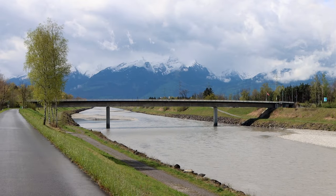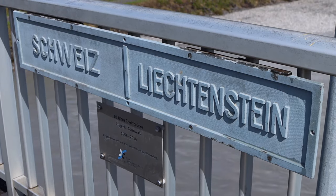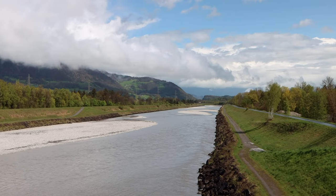The only bridge where the coat of arms is shown at the Liechtenstein entry. And an elegant sign. Well, why is the sky dripping on me when it's blue above? At last the sun emerged, and I started my hike.